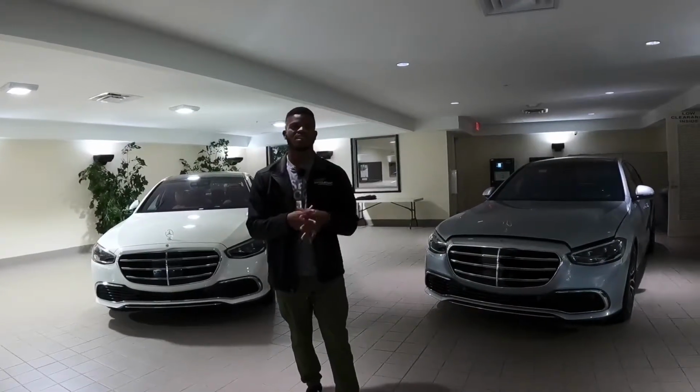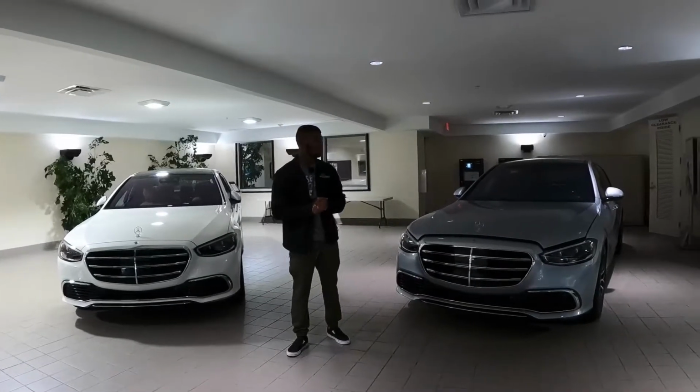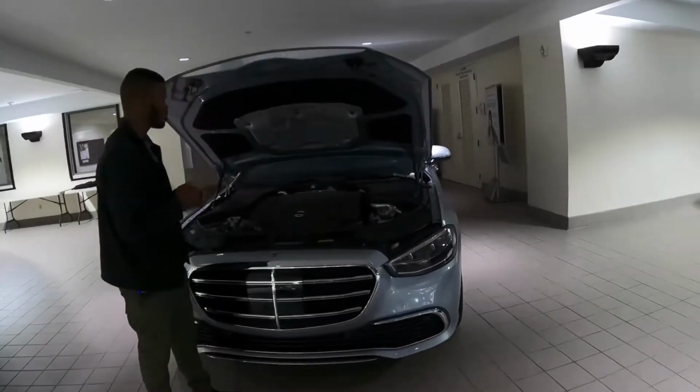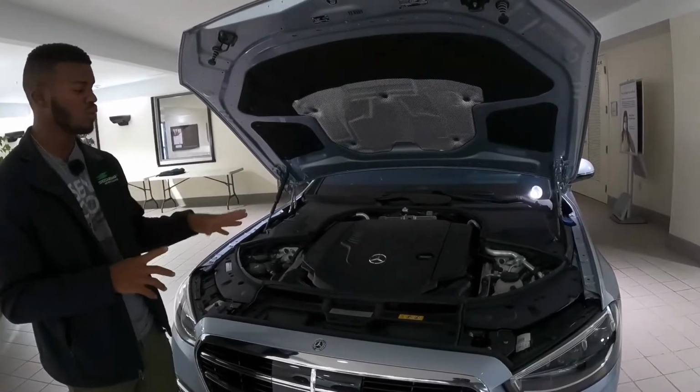Today I'm here at Mercedes-Benz of Cutler Bay, and I'm going to be showing you guys this 2021 Mercedes-Benz S-Class. But looking underneath the hood here, this is the AMG model, so this does make 496 horsepower. I don't have the actual torque figures or fuel economy here.